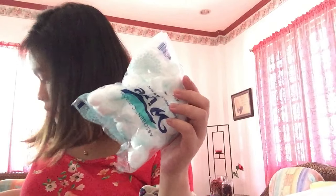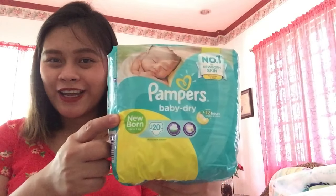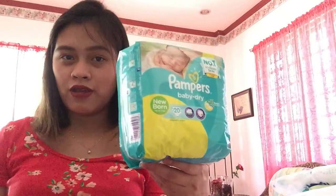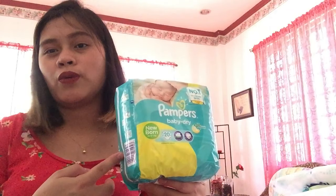Dala ko siya. And this one, cotton balls. And of course, the Pampers. Pampers yung dala ko kasi ito try ko. Meron din akong EQ, pero ito muna yung gagamitin ko.